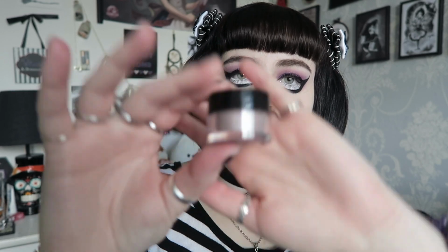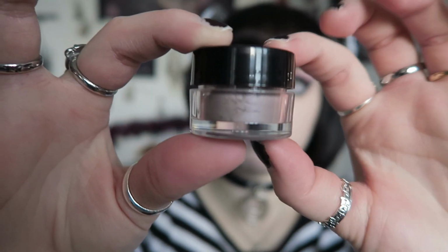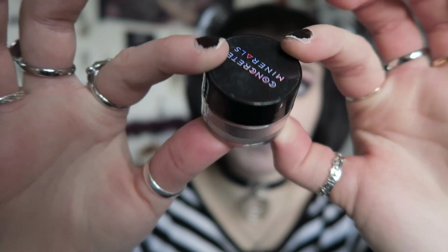And the other one is Concrete Minerals. So this is in the shade Lolita. This is a really nice colour if you like a more neutral look. So this is a grey pinky kind of colour. It's really, really pretty. Hopefully you can see it through the jar, but it is a shimmer. Very, very pretty. If I have a photo of me wearing it, I will put it on the screen.